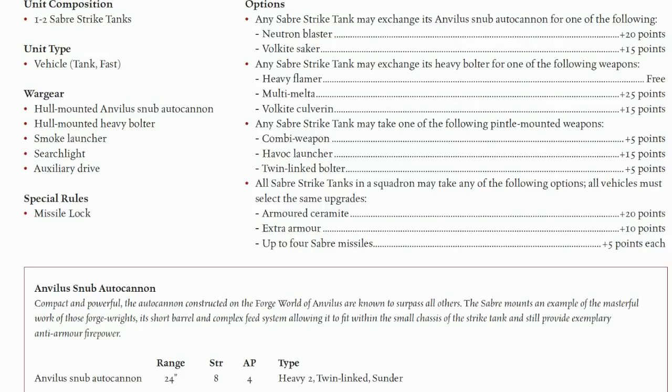That's stupid. Why is the main gun of its tank getting outranged by the secondary armament? I mean, that would make a lot of sense if it was something like a Demolisher Cannon, just a ridiculously devastating main gun that makes up for its power with short range. But this, I'm not seeing it. It can also take a combi weapon on the pintle, a twin-linked bolter, or a Havoc missile launcher.